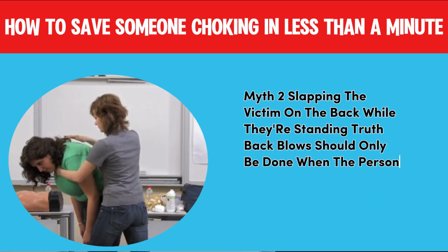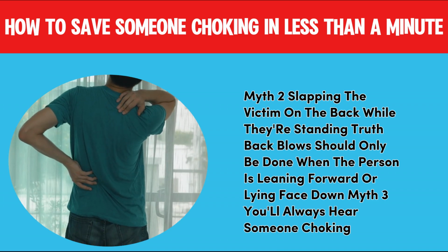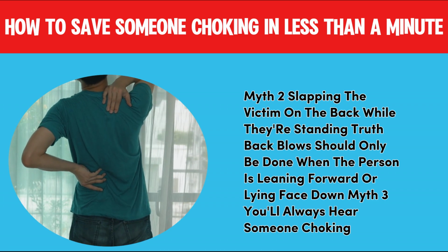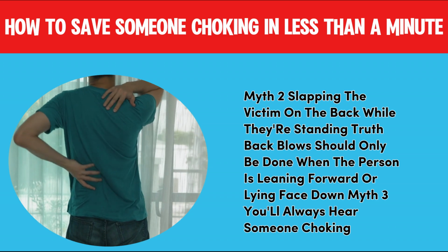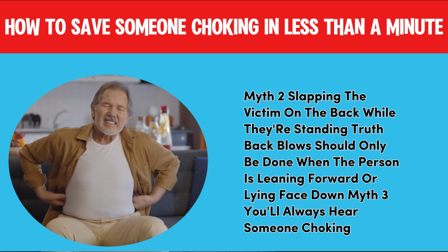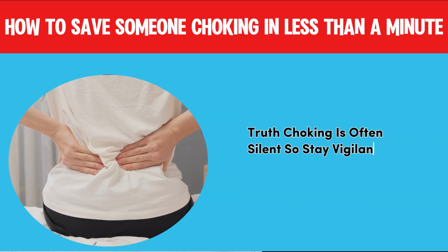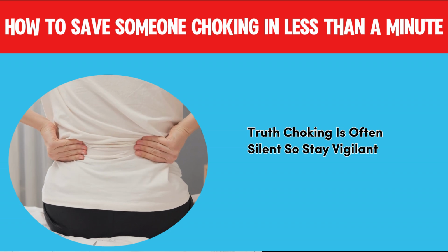Myth 2. Slapping the victim on the back while they're standing. Truth. Back blows should only be done when the person is leaning forward or lying face down. Myth 3. You'll always hear someone choking. Truth. Choking is often silent, so stay vigilant.